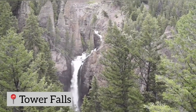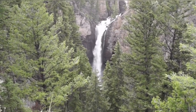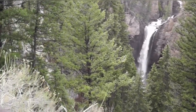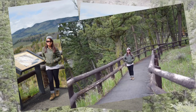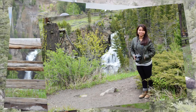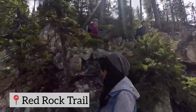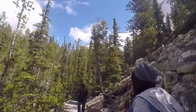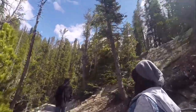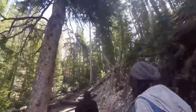Tower Fall is a must-see here in Yellowstone National Park. At 132 feet in height, it is located in a canyon near the Tower Fall General Store. Now, we are walking on a trail to see the beauty of the Lower Falls view. This trail is about 1/4 mile one way, but be careful because it's very steep.